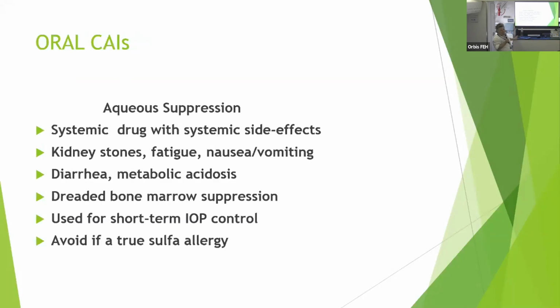Oral CAIs, they're still used in practice. We don't use them much anymore for chronic therapy. Okay, and these suppress aqueous. They work on the production of aqueous in the ciliary body. And CAI stands for carbonic anhydrase inhibitor. So the enzyme it's inhibiting is carbonic anhydrase.